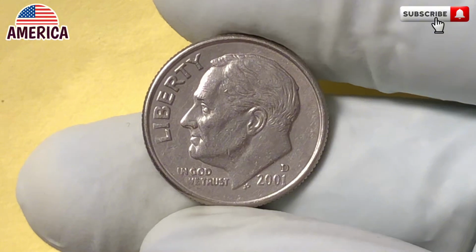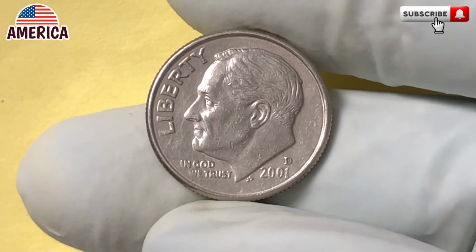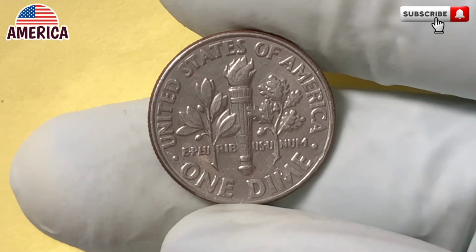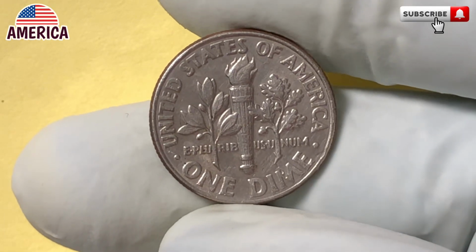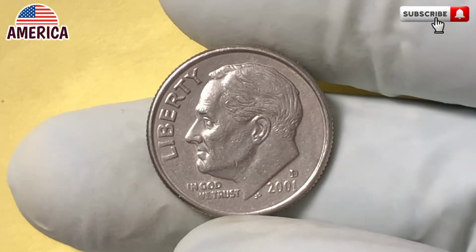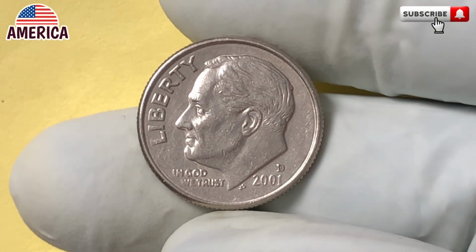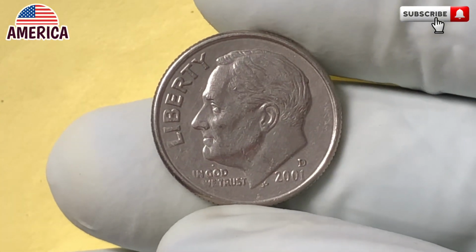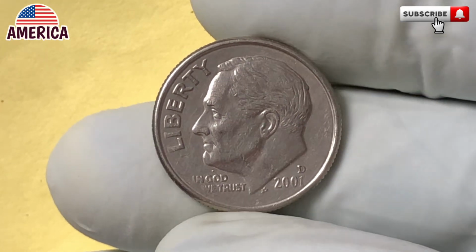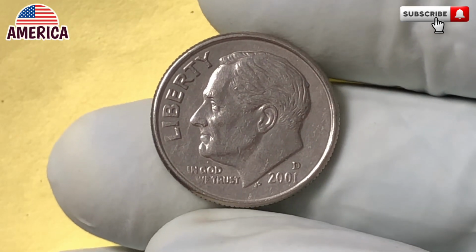coins. While the 2001 dime may not have any major design changes, it's important to note that, like all U.S. coins, its value is influenced not only by its design but by its condition, mint mark, and any errors it may have. One of the most important factors that can influence the value of your 2001 dime is the mint mark. The U.S. Mint has several mint facilities, and each one uses a different mint mark.